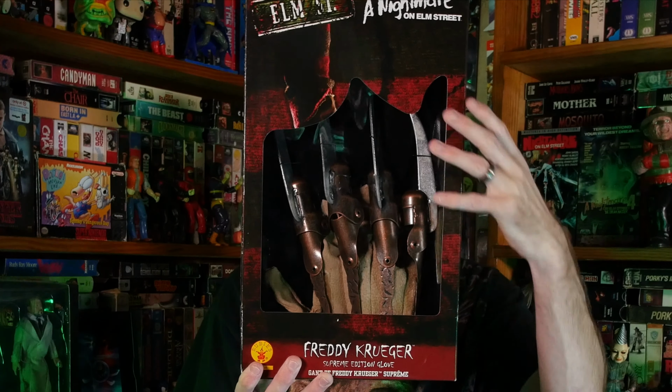Next up is one of my favorite Freddy Krueger items, and this is a squirt gun. This is a vintage retro 1989 squirt gun put out by everybody's favorite gaming company, LJN. This right here is so cool. It's so realistic. It displays so well when you put it on the shelf. This is definitely one of my favorite Freddy Krueger collectibles.